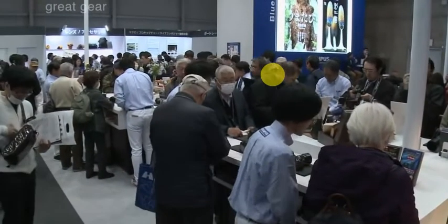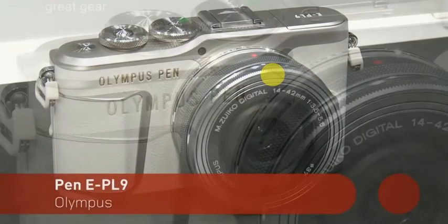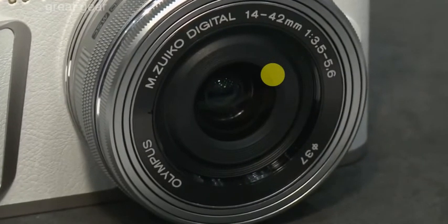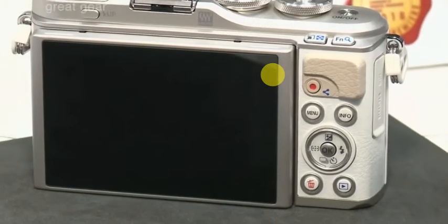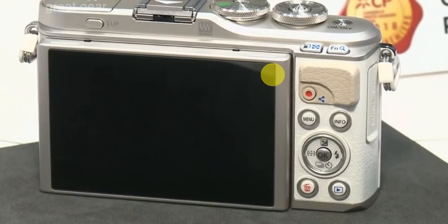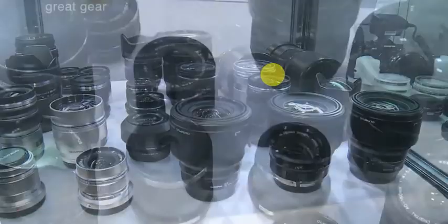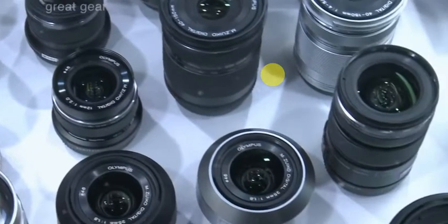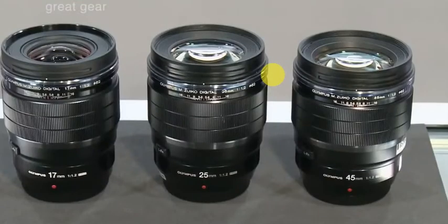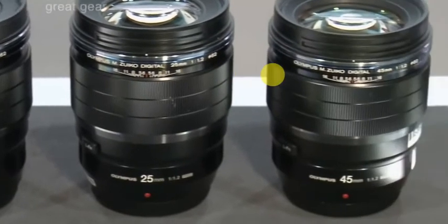The latest Micro Four Thirds model from Olympus, the Pen EPL9, was designed with the casual photographer in mind. The lightweight and compactness, as well as the support for interchangeable lenses of cameras in this class, should help to ensure their continued popularity. The lineup of lenses has also been enhanced. Here too, we see a move toward the high end. There are even three F1.2 models available.